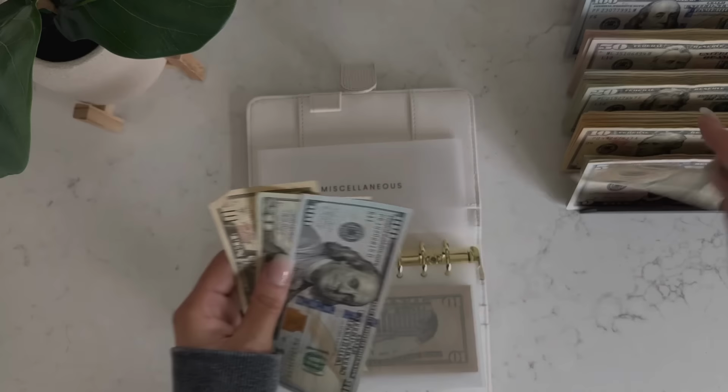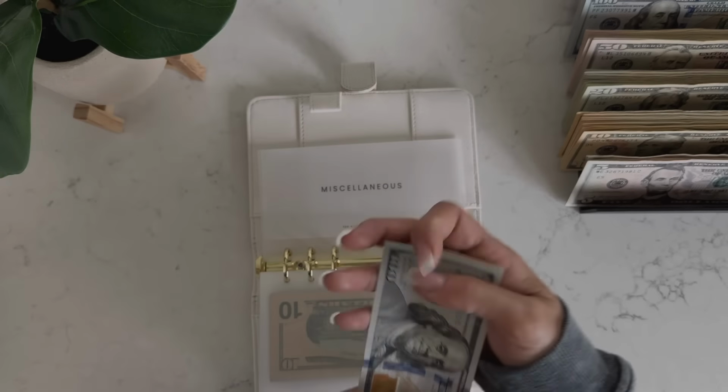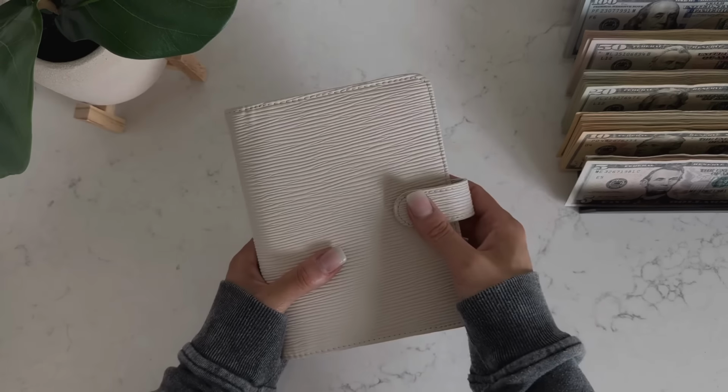You know what? I'm gonna do this backwards. We're gonna swap this out for a couple fives, only because I like to have fives for my wallet for my miscellaneous and kindness envelopes. That way I know I'll be good to go for next week's cash stuffing.